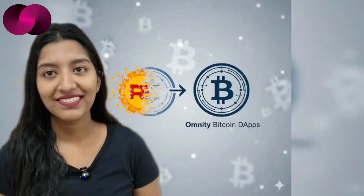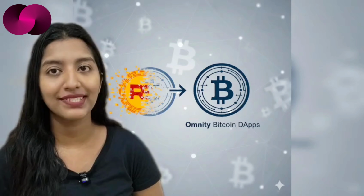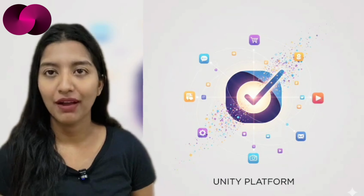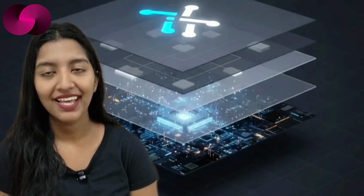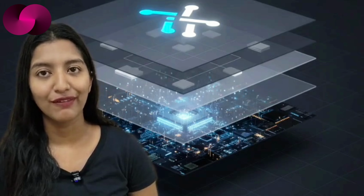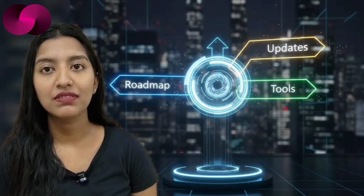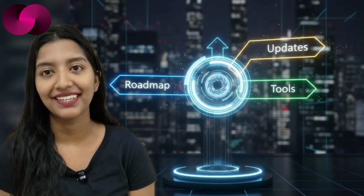The first story centers on RichSwap and its move under the broader Omnity Bitcoin dApps banner. Instead of keeping projects scattered across separate brands, Omnity is pulling everything together under one identity. It's a branding shift on the surface, but the motivation goes deeper. It's about giving users a single place to understand what the team is building and where they are heading.